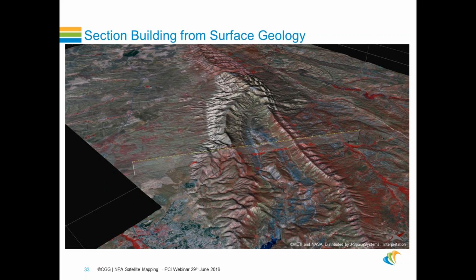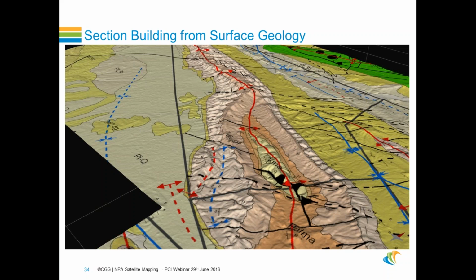So what we're looking at here is a fault propagation fold in the Zagros. We've got a false color ASTER image where we're seeing vegetation as red in this case. You can see a line across the center of the screen, which is where we're going to be slicing through the image to generate a cross-section. So if we overlay the interpretation, which you may remember we've previously seen, we're just looking at it in a 3D view in this case.